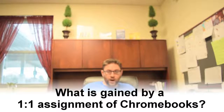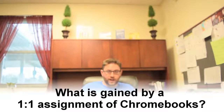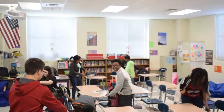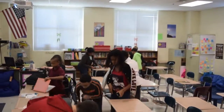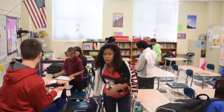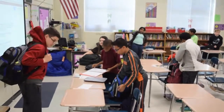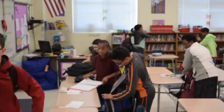Originally, we didn't want carts where a kid went to a cart in every class, because we didn't want to lose instructional time. But we also felt that if we gave the Chromebook to the student and they were accountable for that Chromebook, they would treat it with better care. When it's theirs and they know that's the only one they get, they're not going to pop off the keys. The most important thing is just them taking ownership of their own Chromebook.